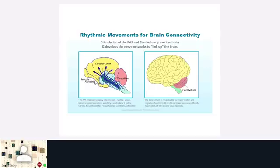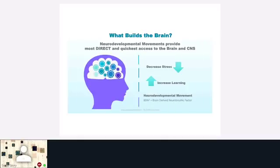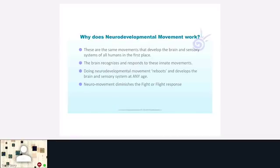The cerebellum is pictured on the right side, and it is so important for speech, eye movements, and voluntary movements. When it's mature, it has direct connectivity up to the speech centers and the eye movement centers. That's why when we give these rhythmic movements, we see so many children improve with speech. As a summary, the movements not only help with development, they also decrease stress, which increases learning. Movement in general stimulates brain-derived neurotrophic factor, which means the brain is literally growing in response to movement.